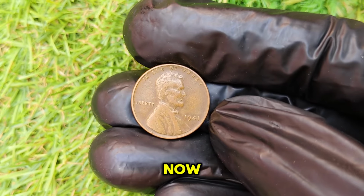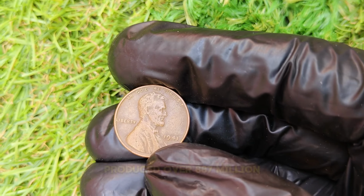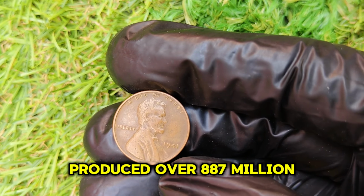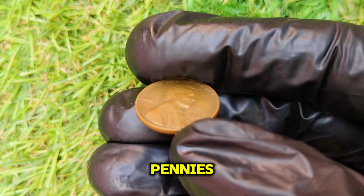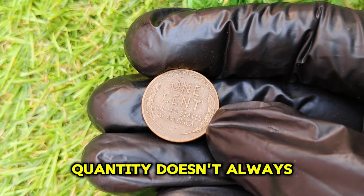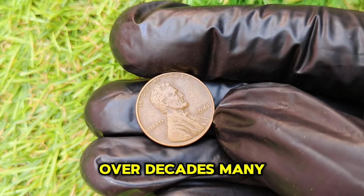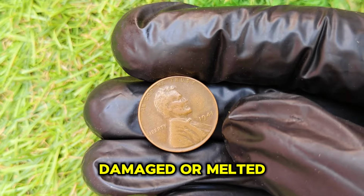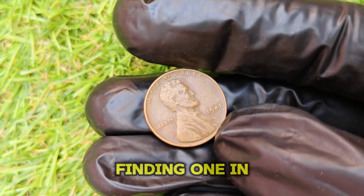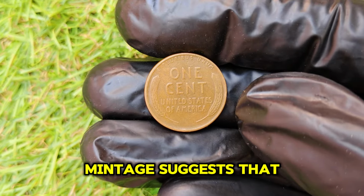Holding one today is like holding a tangible piece of history, one that connects us to that defining moment in time. Now, if you're wondering how many of these coins were made, the Philadelphia Mint produced over 887 million 1941 Lincoln wheat pennies. That's a massive number. But remember, quantity doesn't always mean low value. Over decades, many of these coins were lost, damaged, or melted down. Finding one in pristine condition today is far rarer than the original mintage suggests.